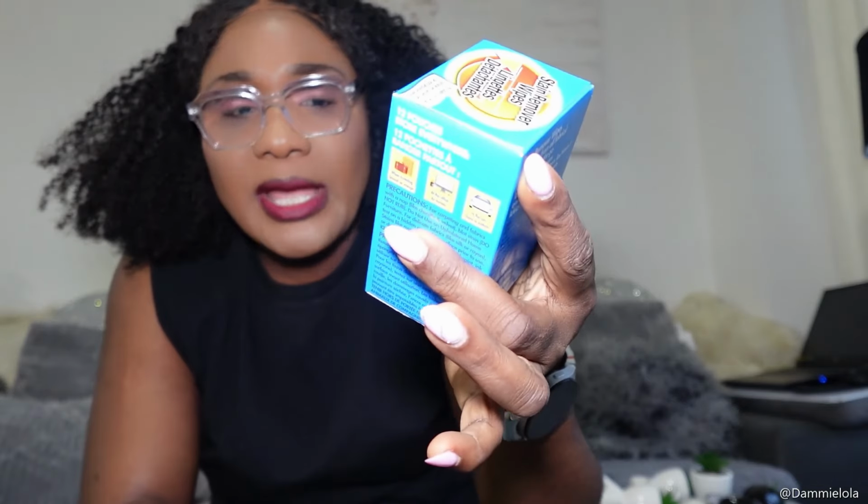And then I saw the stain remover wipes. Lift stain on the go, and it's 12 individually wrapped wipes. I thought that was interesting. I've never tried anything like this, so I'm itching to try.